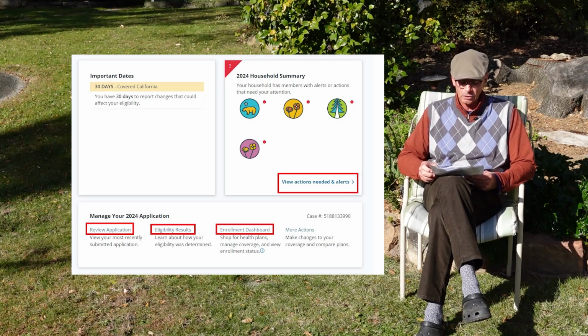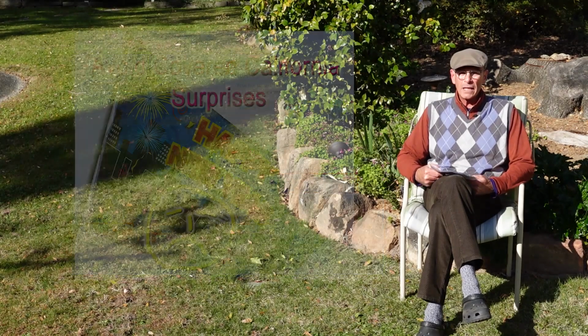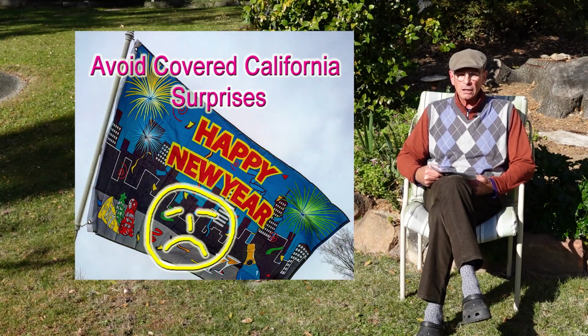You can kind of dig into the details, and if you click on Enrollment Dashboard, it will bring up the new enrollment, the health plan that you have selected, and potentially, hopefully, the subsidy that is being applied. And if there is no subsidy being applied, you want to get on the horn and start resolving that as well. So again, open enrollment is a very tricky time for Covered California and the health plans, and there can be surprises, but if you get into your Covered California account, work with your agent, double check it, make sure everything looks smooth for the new year, you won't have any surprises. And that's what we want when it comes to health insurance.